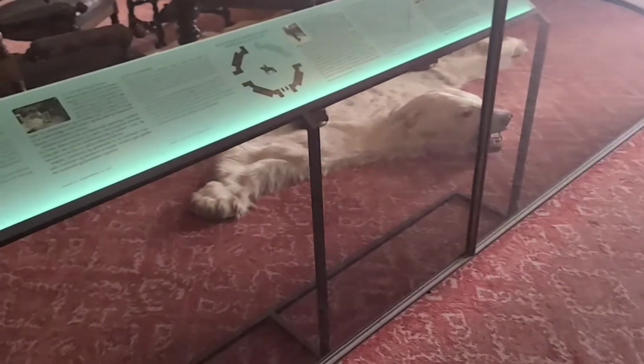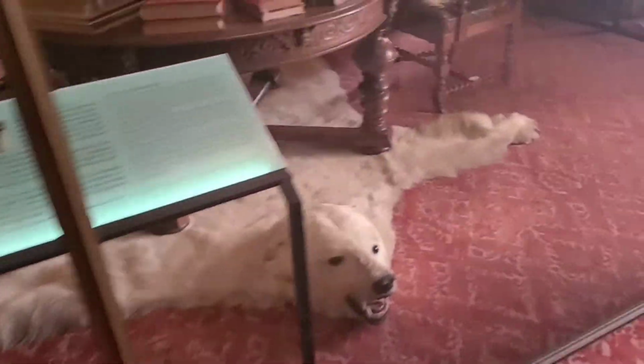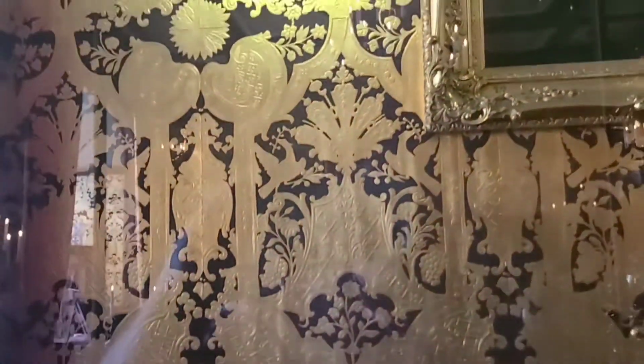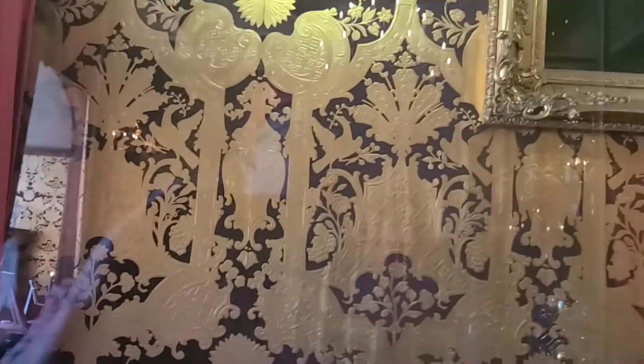Frederick VIII's curtain here. See if they can make it darker if that helps. What study room isn't complete with your very own polar bear throw rug on the floor? So many books here. Check out this wallpaper. It's golden inlaid wallpaper, which is just amazing. Beautiful furniture.